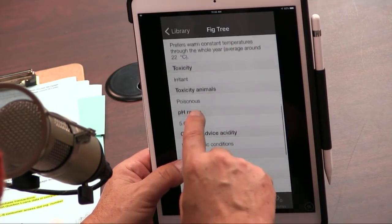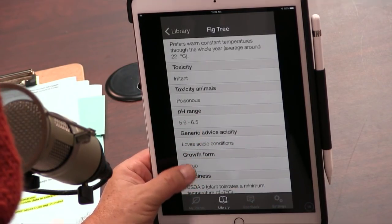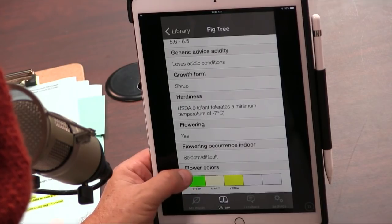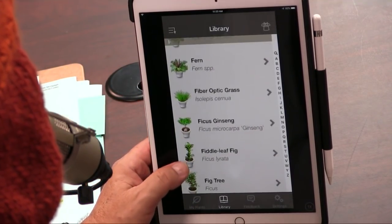You also want to know, this is a big one, if it's toxic to animals, because you have dogs, we have cats. So don't plant stuff that if the dog eats the leaf, it's going to be bad for him. So all of this is really, really quite helpful.